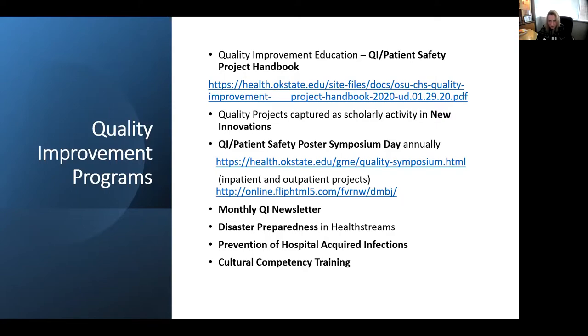So you'll hear more of that within your own programs, and our residents can work in groups together along with choosing a patient safety initiative, quality improvement initiative that is centered around their discipline. So we look forward to that.